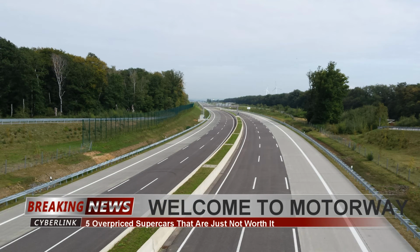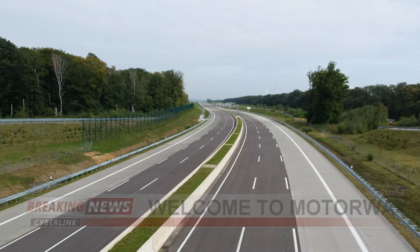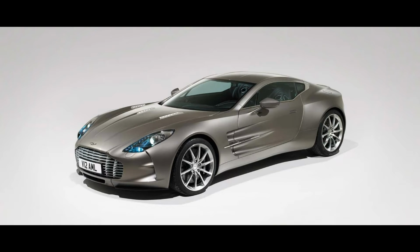Today we'll be looking at 5 overpriced supercars that just aren't worth it. These are the type of cars that may look good, indeed, but spec-wise, there may be cheaper options and probably a bit faster. Let's get into it with the first car, the Aston Martin 177.